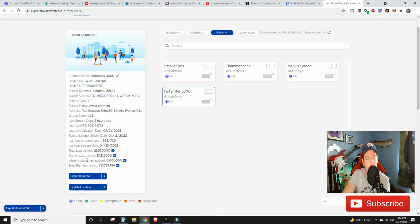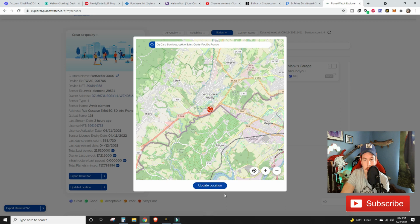Anywho, we are going to hit update location. And we are not actually going to do it, but up here in the search bar, you're going to type in the address of where your sensor actually is, and then you're going to hit update location from there.